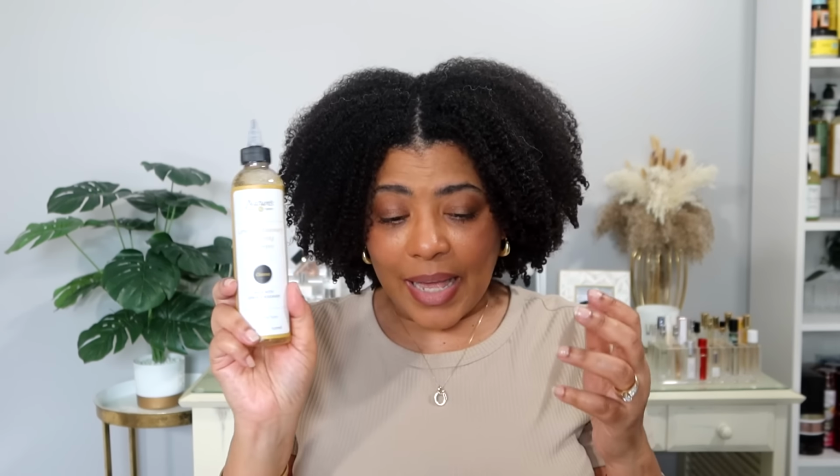So yeah, this is one clarifying shampoo that I will keep in my arsenal. I have found some other ones that I like too, but it's just something about this one. This one just seems like it lasts a long time because a little goes a long way, and because it's so thin, and I just like it. So that's gonna always be something that I purchase and I have purchased.